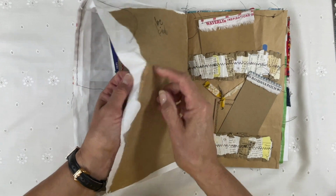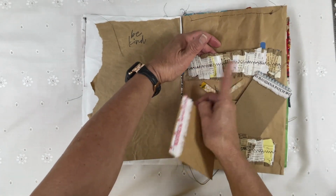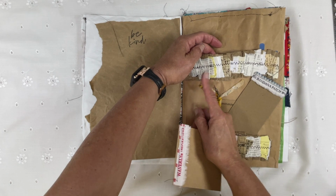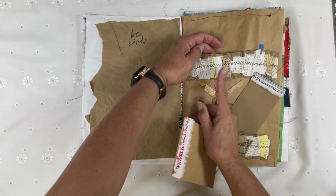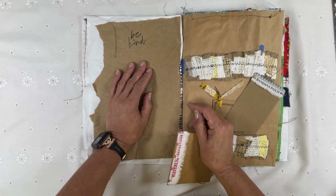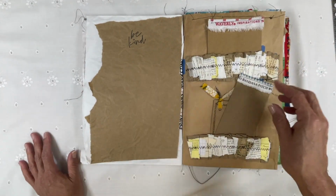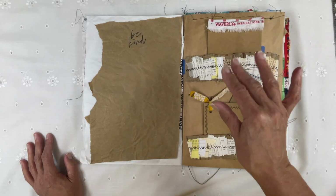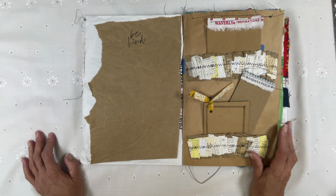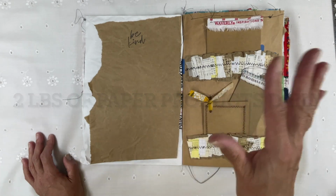This was packaging from inside an Amazon delivery. I don't know if you guys remember, but I made these really inspired by my friend Bonnie. Bonnie is at Bonnie and Clive with a V. I'll link her channel, but you want to talk about a recycler extraordinaire. Bonnie is really my inspiration when it comes to upcycling and recycling. I mean, there are several creators out there who do that, but she is true. These literal scraps that she turns into works of art are absolutely incredible to me.